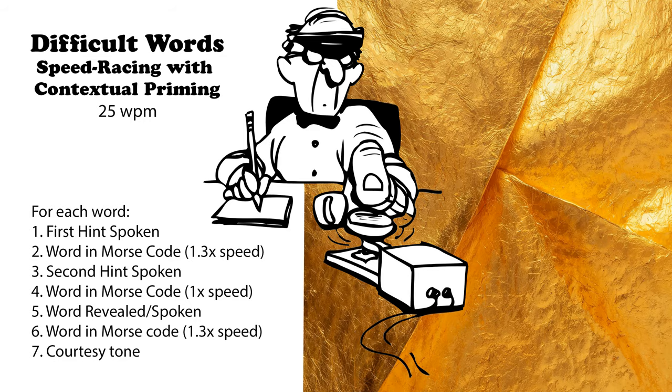A workplace staple. Keeps important papers together. Paper binder.